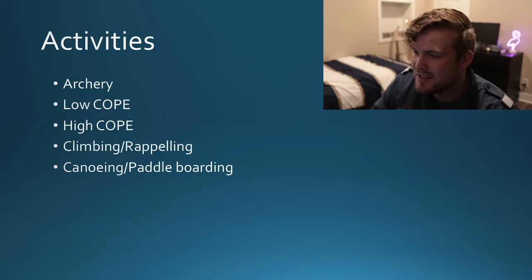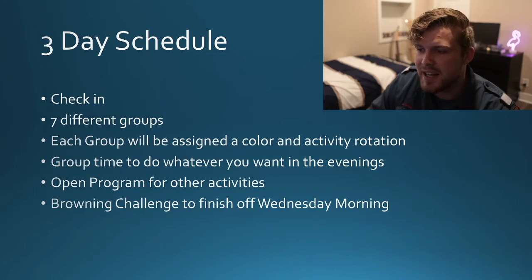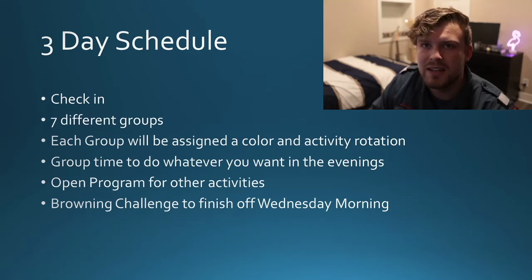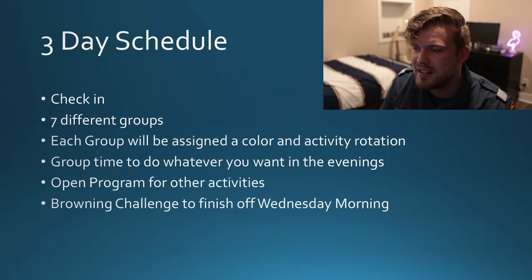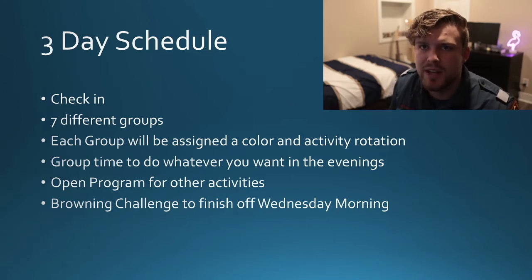So on our 3-day schedules, you'll come check in. We'll divide you guys up into 7 different groups. These groups will all be assigned a different color, and they'll all get a different colored wristband, just so that we can help keep track of you guys and what group you're in. And then each group will be assigned a different rotation, so on what activities you do when on the schedule.